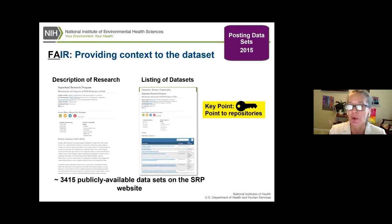So here I'm showing you an example from Boston University, and you can see the data sets that are associated with a particular project. In this case, we hope that we're taking it out of the repository, giving some context to the data set that normally would sort of be buried in with everything else. Key point to make here is that we're pointing to repositories. We don't have a repository. As many of you well know, these kinds of things are very costly and they eat into research dollars. We're just simply pointing to where you would find these data sets.